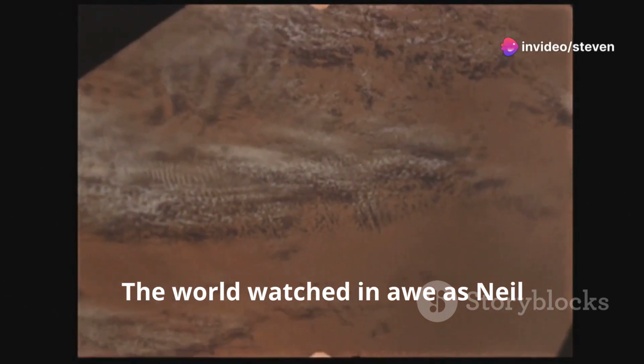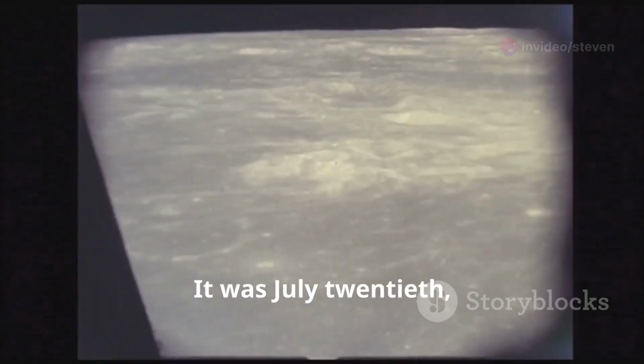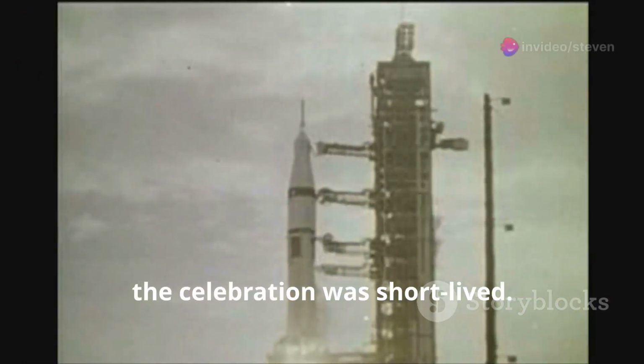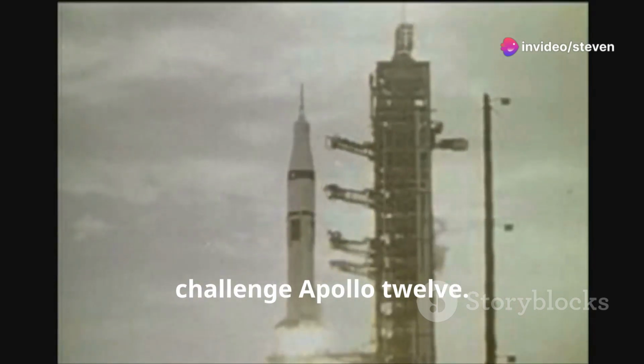The world watched in awe as Neil Armstrong took his one small step on the moon. It was July 20th, 1969. Apollo 11 had achieved the impossible. But for NASA, the celebration was short-lived. They were already racing towards the next challenge, Apollo 12.